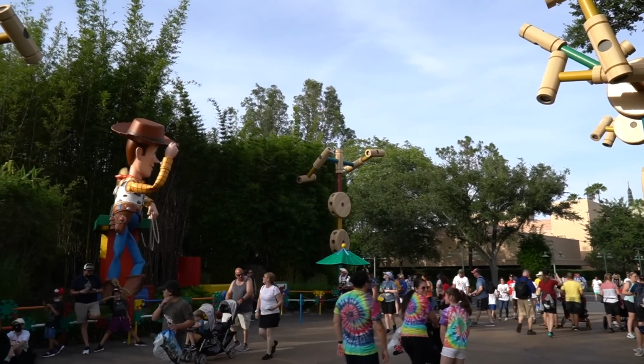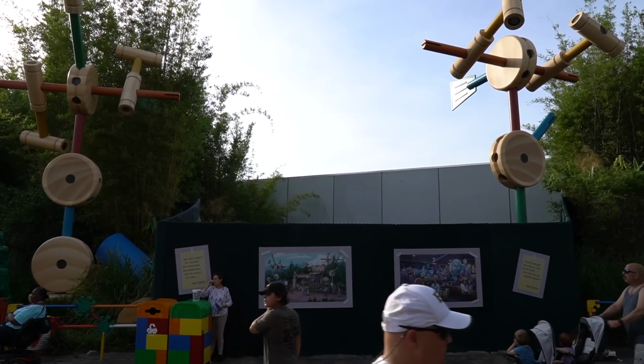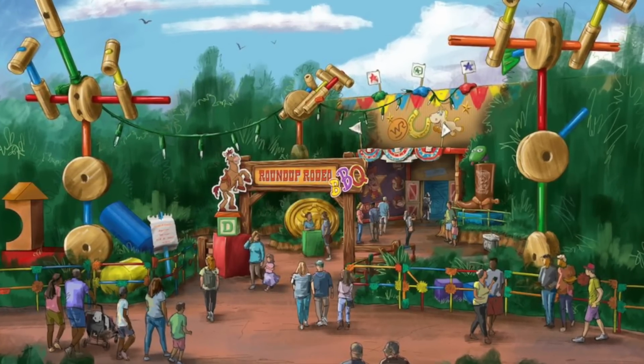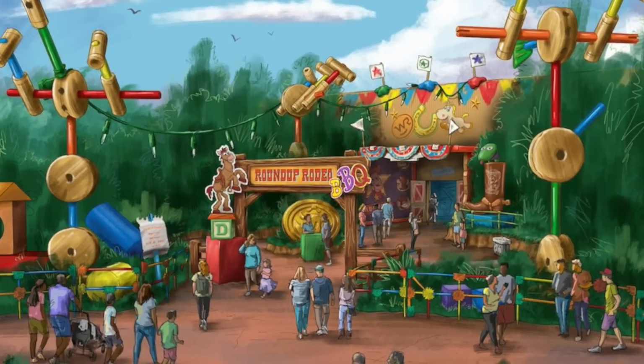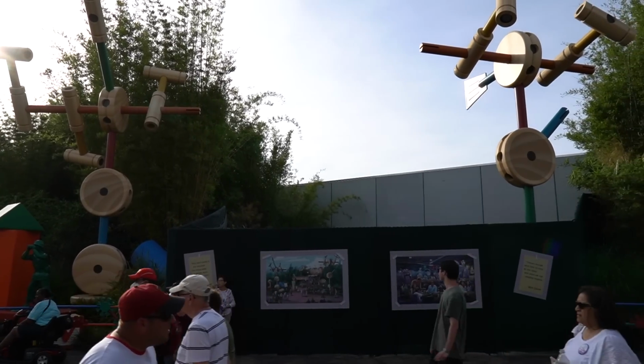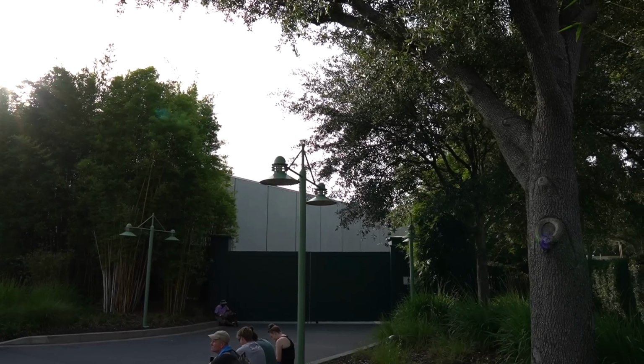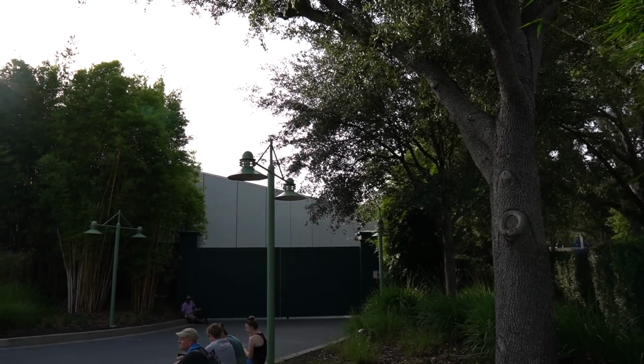As we are exiting Toy Story Land, I'm passing by the barbecue restaurant. I still have no new updates or an opening date. I feel like Epic Universe will open before this restaurant in Tron. And this restaurant is going to be called Roundup Rodeo Barbecue. Here's a different angle. I'm not noticing anything.